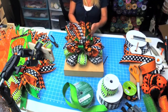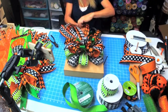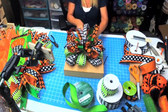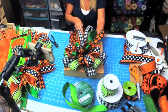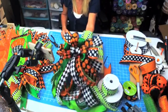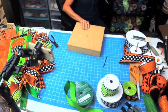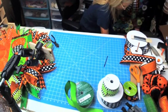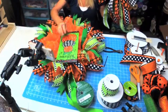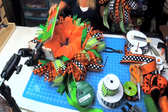Let's hold it up and have a looky. Well, I'm thinking, what way did I twist this? Alright, so here's my bow. Let's move this out of the way. Oh, that fluff box is heavy. Alright. Now this is kind of like cardboard. It's really thin.